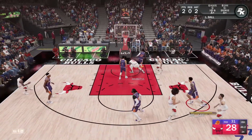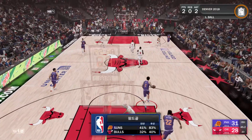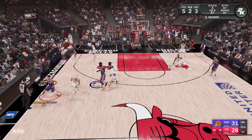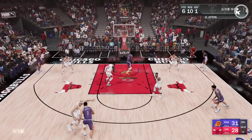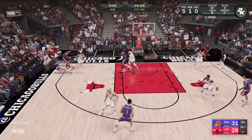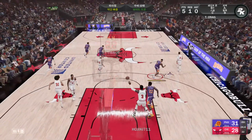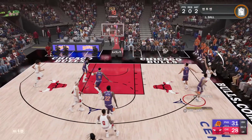Here's Drummond. And it's Drummond with the jam. An added wrinkle to Drummond's game, putting the ball on the floor to get to where he wants. Tries the spin move. Inside, Ayton. And Craig has it in the corner. This one for 3. Chicago grabs the miss. 1 second separating the shot clock and game clock.